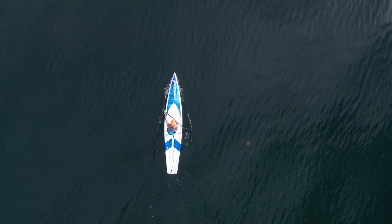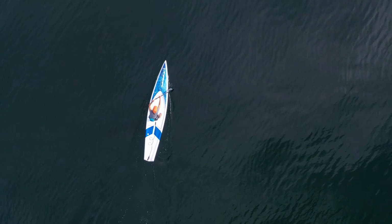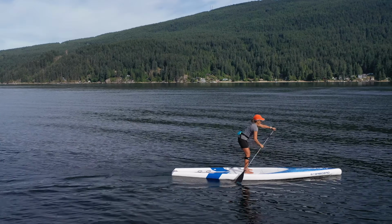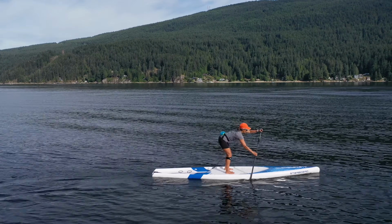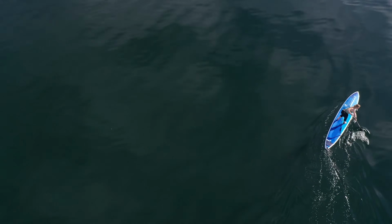Touring boards tend to be a little bit longer, and with that sharper nose, it also means that the board is going to track in a straight line significantly better, allowing you to paddle without having to switch sides as often. And because of its efficient shape, a touring board will even keep gliding when you stop paddling.